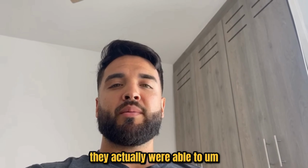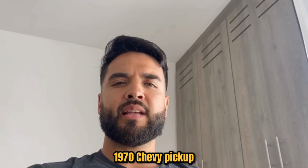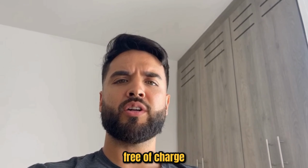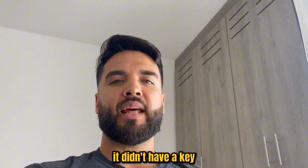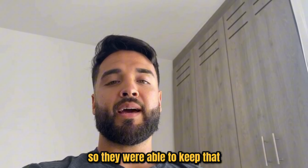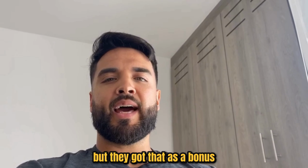They actually were able to keep this old 1970s Chevy pickup that was left on the property free of charge. They could just have it. The owner didn't want to deal with it. It didn't have a key, it didn't have a title, it didn't have anything. So they were able to keep that. I'm not even sure how they got that mitigated with no title, but they got that as a bonus.